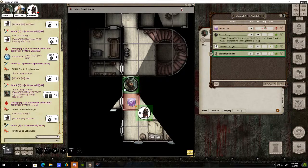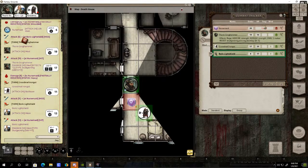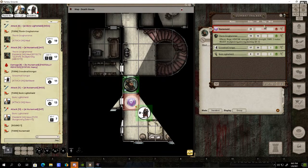I saw Thorin hit that thing. I'm going to swing my mace at it. There you go. Oh, yeah. Oh, and get on the damage. Freaking whack. Let me put it on there. There you go. So it is looking pretty beat up for a ghost, but she's still coming after you there, Boric.